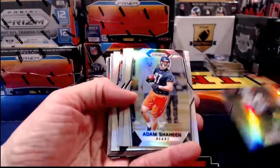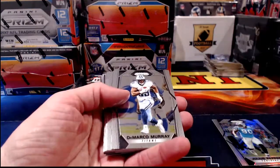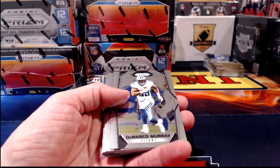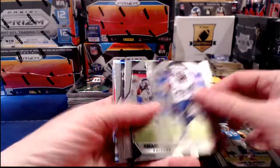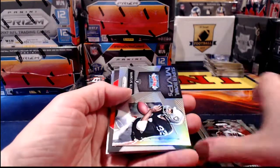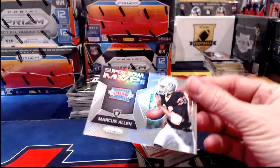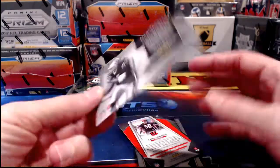Ryan Switzer, Adam Shaheen, Michael Crabtree, Julius Peppers. So the Rookies and Stars this year, it is a breaker exclusive. It's not supposed to be in any retail stores unless the retail stores also do online breaks. Marcus Allen for the Raiders.